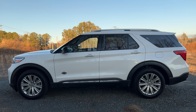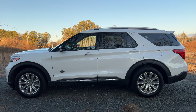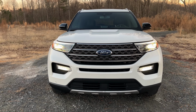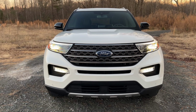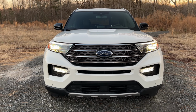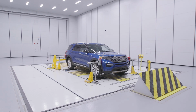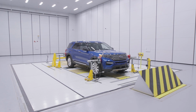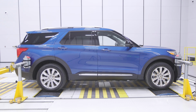Now, keep in mind, this is the 3-liter EcoBoost V6, right? It gets about 20 in the city and 28 on the highway. That's what this particular model is rated to do. There is also a hybrid model that you can go with, which is a 3.3-liter naturally aspirated V6. I think it gets about 27 in the city and like 29 on the highway, but that drops pretty drastically when you get the 4-wheel drive.